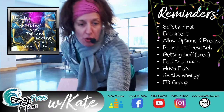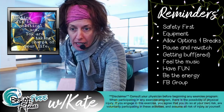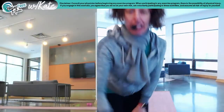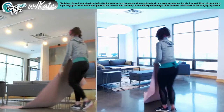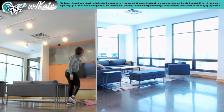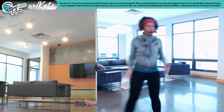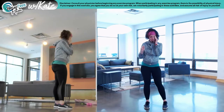So let's get to the workout screen. What's really cool about my workouts online is that we have a front view and a side view. I got my mat out of the way because you don't need a mat for turbo. A mat is useful for warrior rhythm, Piyo and soul fusion. Those are the other formats that I teach.